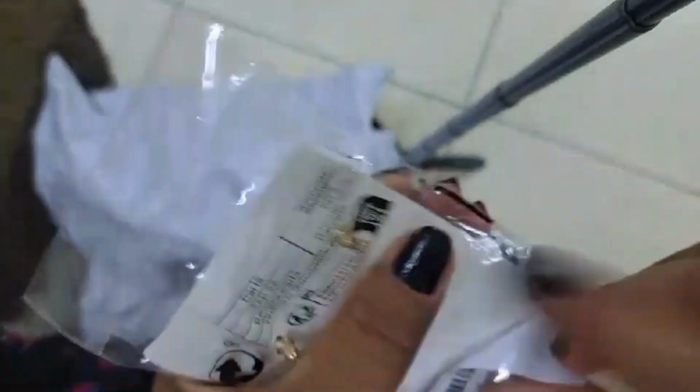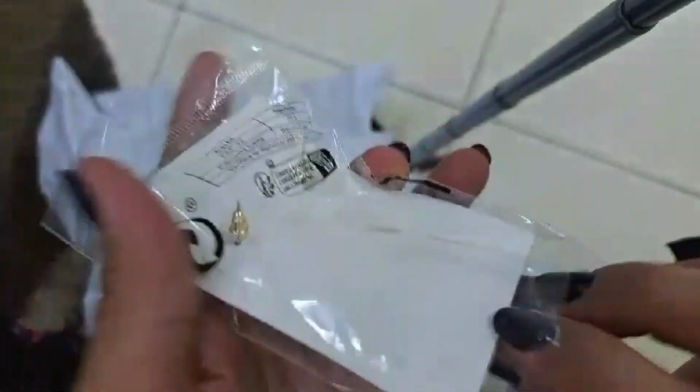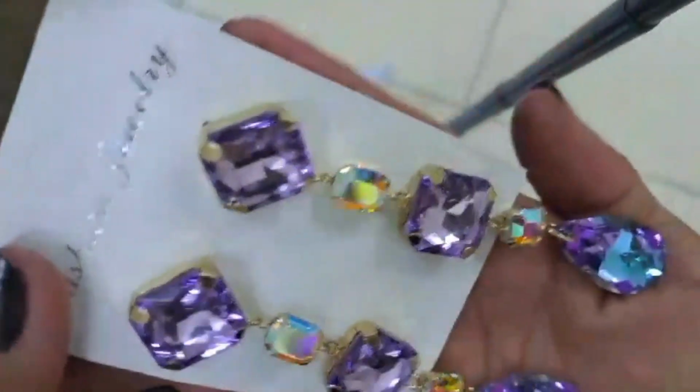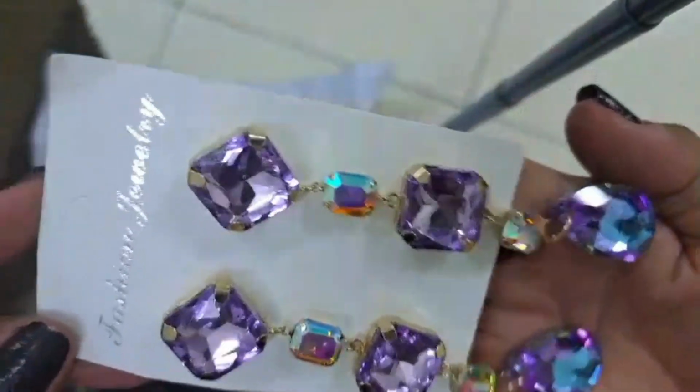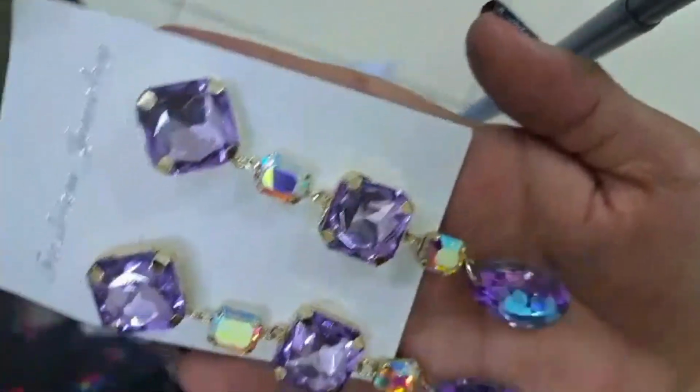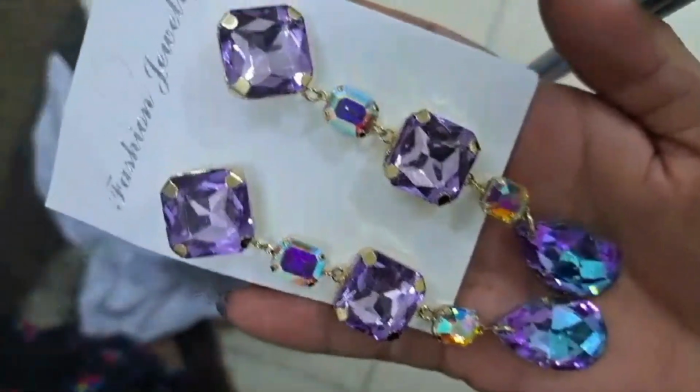How does it look? It's from Shein. Good, guys. Yeah, a little bit bigger, guys. See it from my hand, but it's nice. I like it. I like it too much, guys.